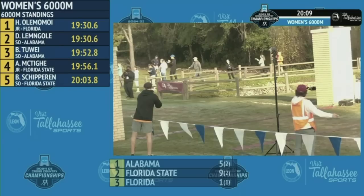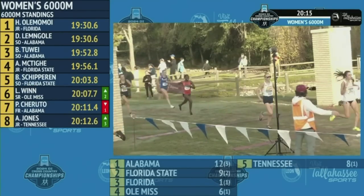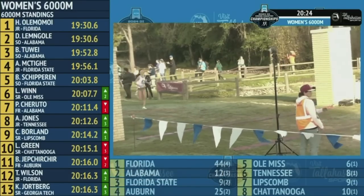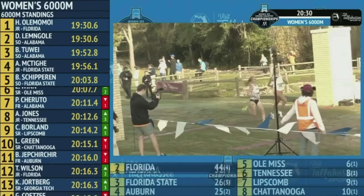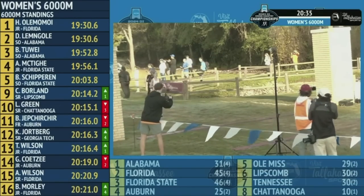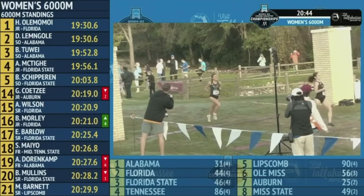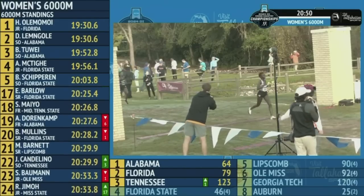Laurel Wynn from Ole Miss. That's Cherudo. Ashley Jones, rather. Colby Borland with a strong finish to place ninth. Chattanooga's Leslie Green comes on to finish 10th. Those two are going to be right in the hunt for at-large spots, along with Brenda Chepchachir from Auburn, your 11th place finisher. Kate Tia Wilson from Florida with a strong finish. She finishes 12th. Alabama's got their 5 runners across the line.